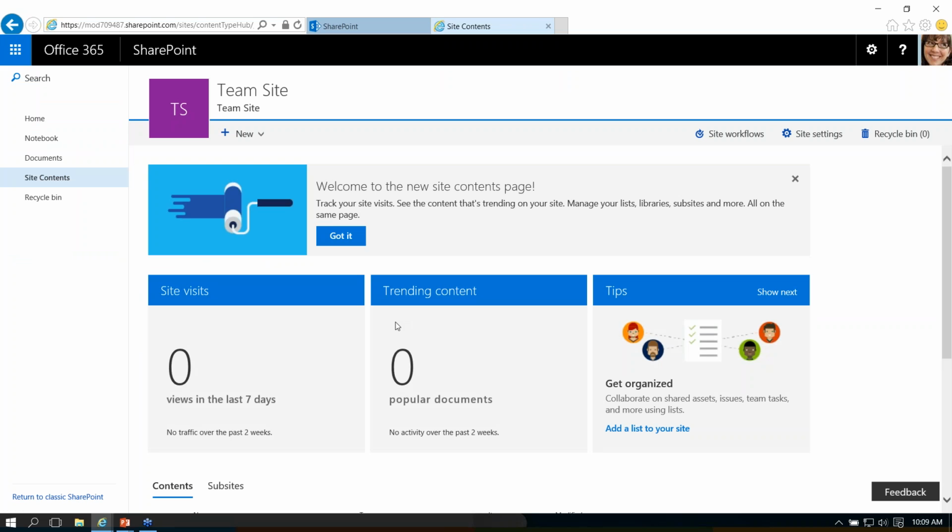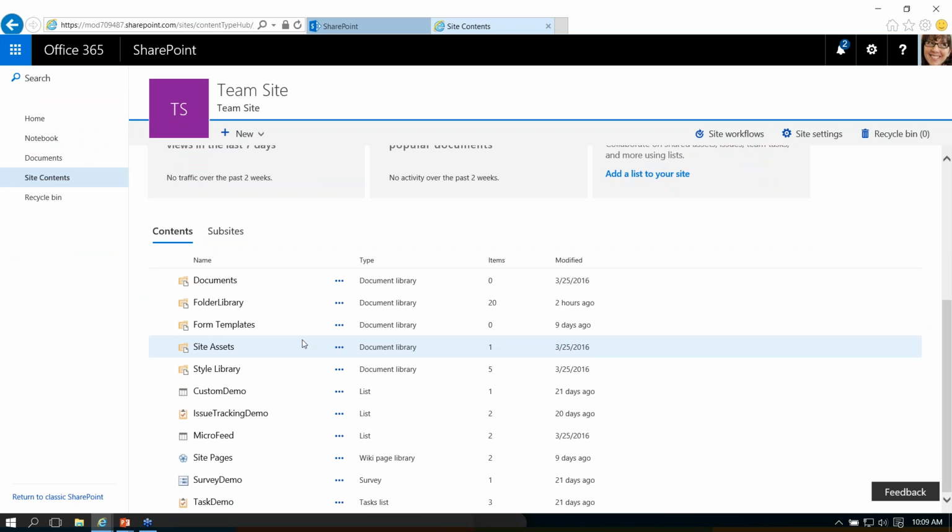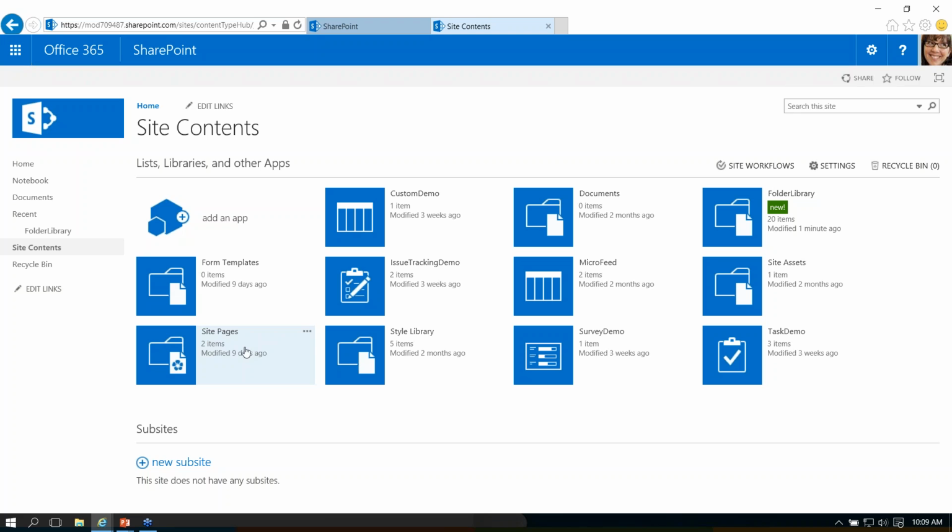I'm going to pop over to my site contents really quickly, and again I have the new view. So if you've never seen the updates in SharePoint yet, you're getting a preview of it. It looks very, very different on the site contents. I'm going to switch back to classic SharePoint just to keep it a little bit easier. You can see in my folder library here, it says I have 20 items.